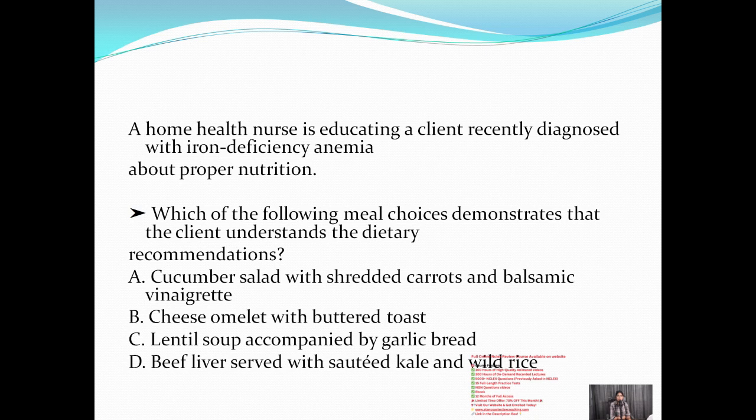Now let's work through a case where a nurse is checking how well a client understands iron-rich nutrition. A home health nurse is educating a client recently diagnosed with iron deficiency anemia about proper nutrition. Which of the following meal choices demonstrates that the client understands the dietary recommendations? Let's take a look at the options first.